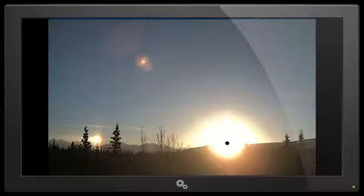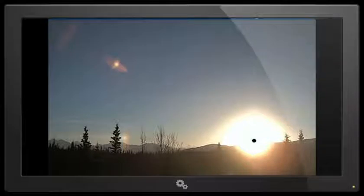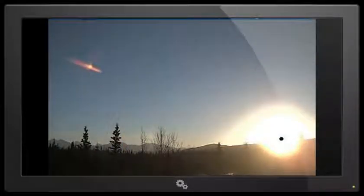Well, this one should blow your mind. Here we are at McKinley Park, looking to the south, and we clearly have a sun, another sun. And I just progressed forward, and you can see it's clearly behind the tree, so it's not a flare. It takes on the slight appearance of a sundog.